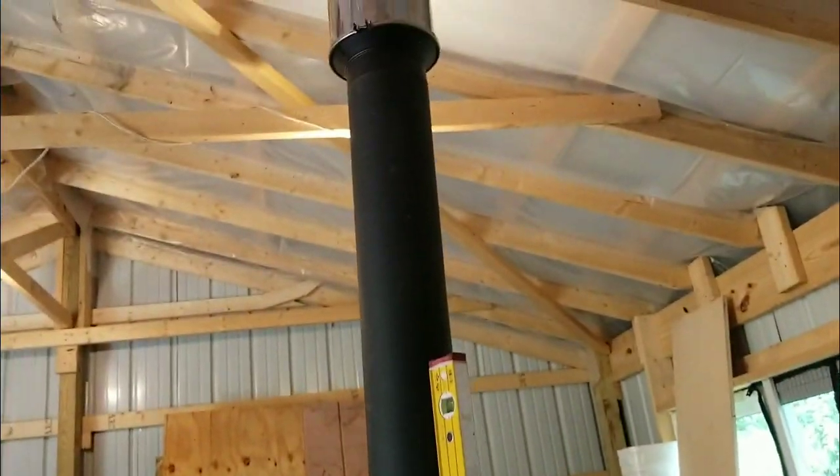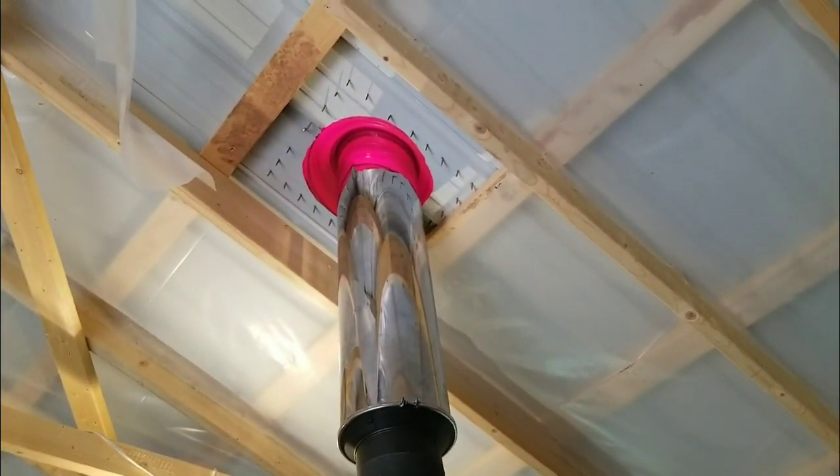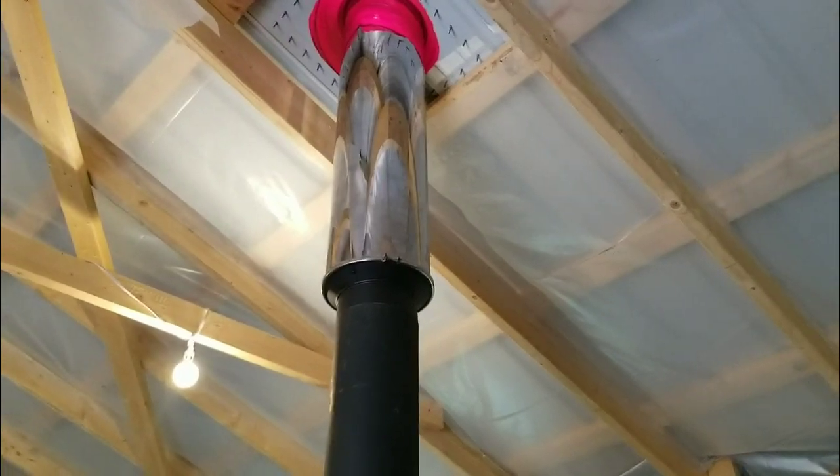and I don't think my stovepipe is quite level, so I'm going to have to shift the stove back an inch or so, I bet. But yeah, we're getting it together.